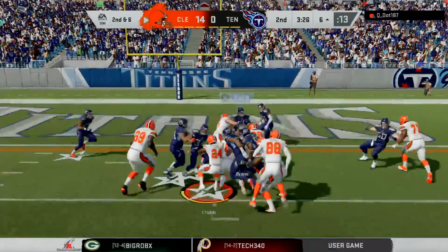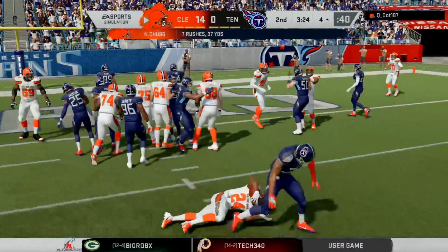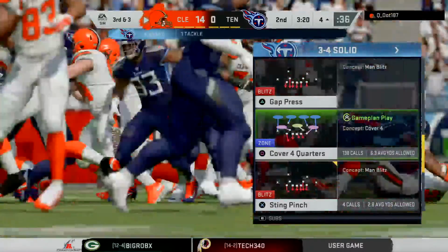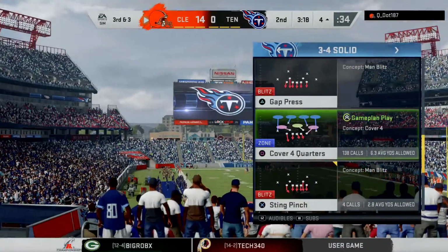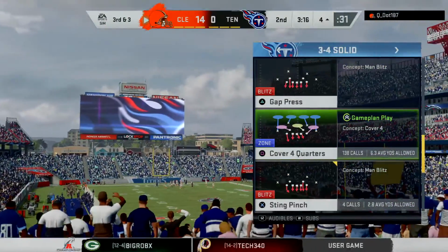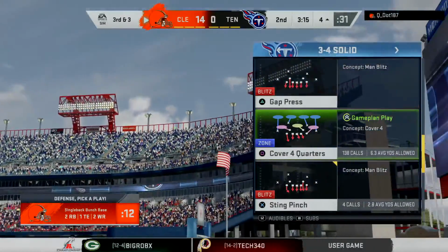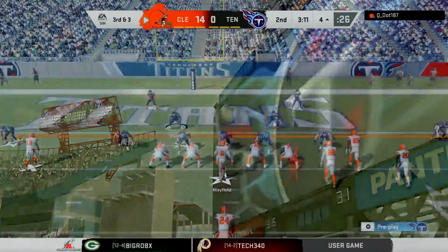A run for Nick Chubb. And that'll move him a little closer as he takes it from the 7 down to the 4-yard line. Typically, we think it's the strong safeties that are better tacklers, especially closer to the line of scrimmage amidst traffic. But in this case, how about the free safety coming up and making the big-time play?